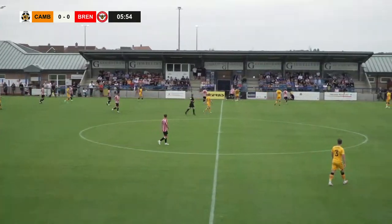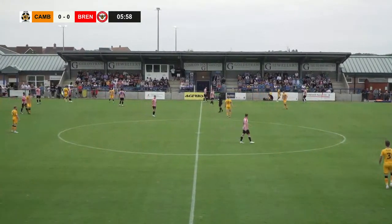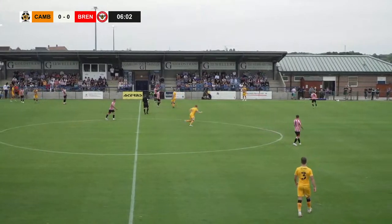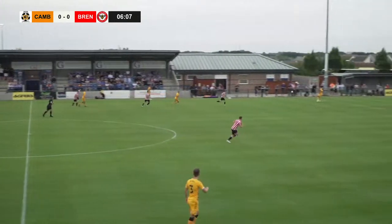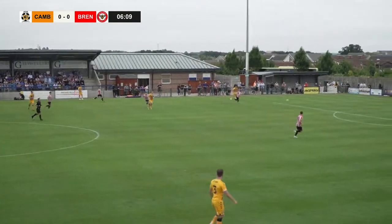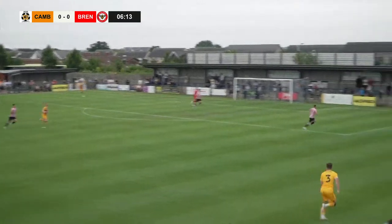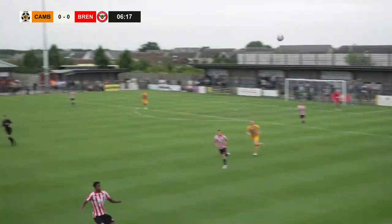Joe Adams will challenge. Joe Adams, of course, wearing the captain's armband. Spent time on loan at Grimsby Town in League Two last season. Getting the pre-season under his belt with the Bees. It's back with the United backline, back to the goalkeeper. Nathan Young-Coombes will chase again. He's really looked very sharp in the early moments, not allowing the keeper any time on the ball.